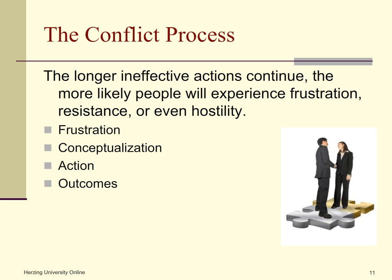Outcomes are part of the conflict process. Outcomes is another word for consequences or results from whatever actions were taken in any given situation. The conflict may be resolved with a new plan that incorporates the goals of two or more people to ensure that no one loses. Productivity and efficiency may increase, decrease, or stay the same. Emotions may be high, and anger and resistance may remain, resulting in further conflicts.